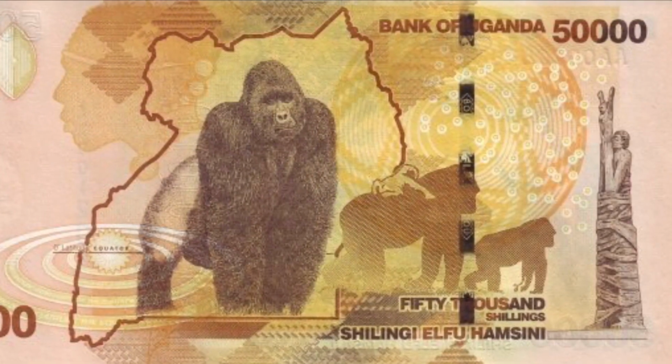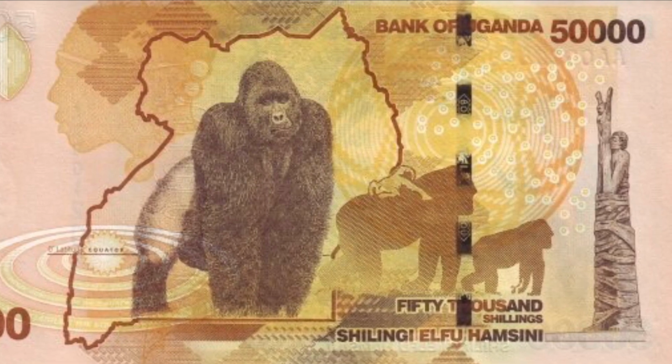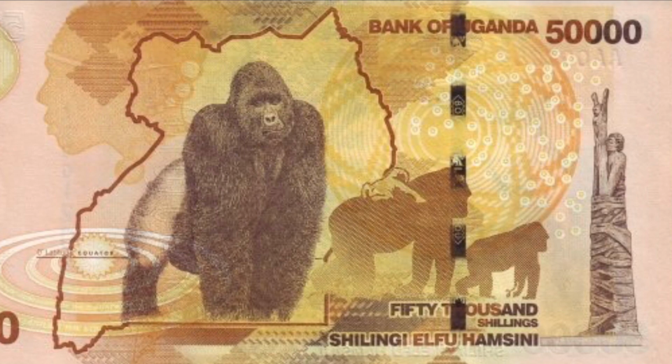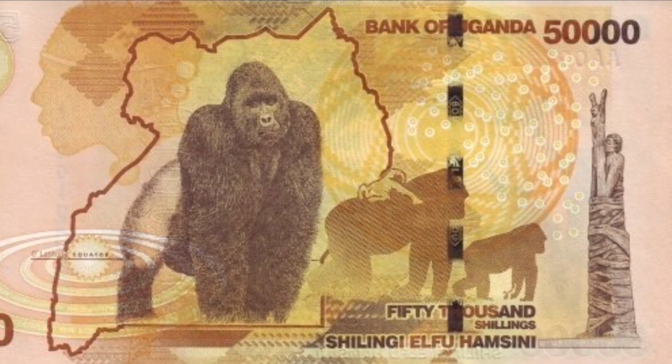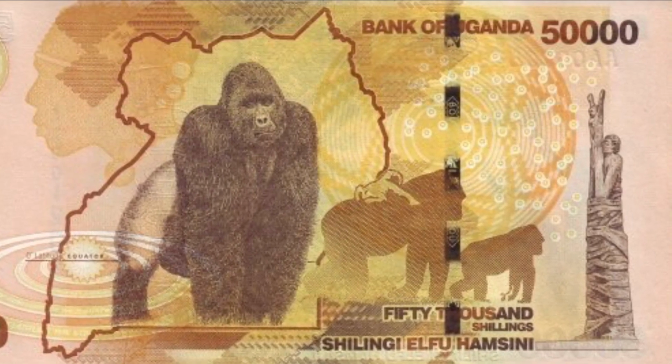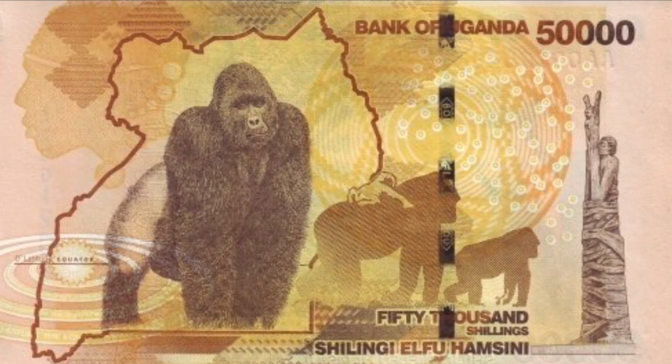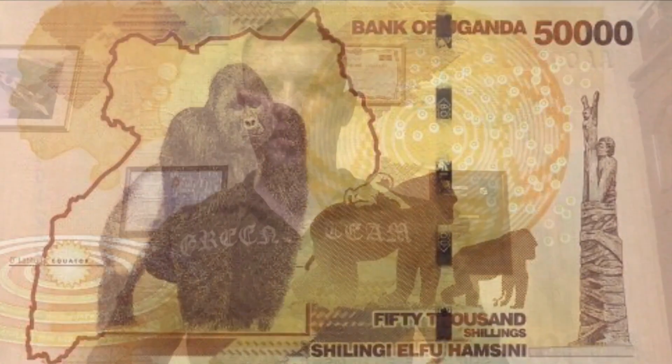Silverback mountain gorillas are finally illustrated on the back of the currency along with the Independence Monument on the far right. The gold tones and strong nature of the note have earned its place as a treasured keepsake for collectors. Number 4. $50 polymer note from Trinidad and Tobago.